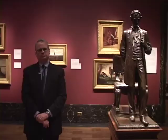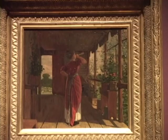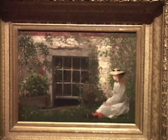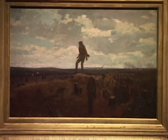We looked at a number of paintings from the 1860s. Cotopaxi was painted in the 1860s. I'm not sure Church realized it, but the American Civil War transformed everything. In this gallery, we have four paintings by Winslow Homer, one of the best-known American artists of the late 19th and early 20th centuries. Homer's earliest work dates from the Civil War, including this painting, Defiance, Inviting a Shot Before Petersburg, which he painted in 1864.